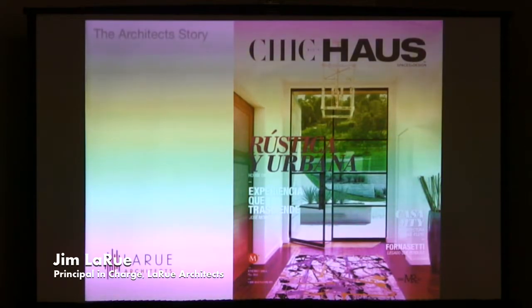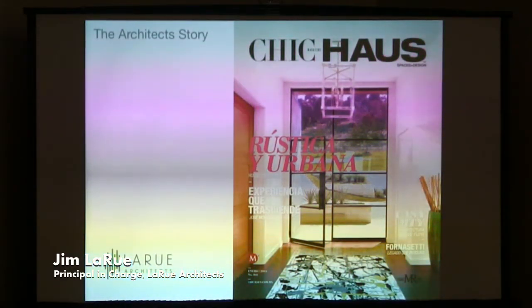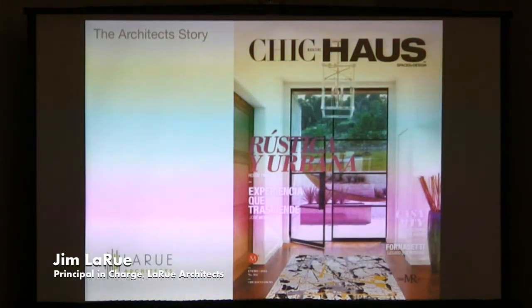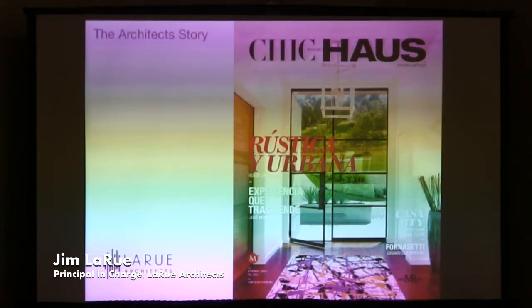So the reach is incredible. We're seeing stuff in Canada now. We have a publication in China. I don't know how that helps my business, but to move from 12 or 15 publications over a 15-year period to 50-something in the last five has been incredible.